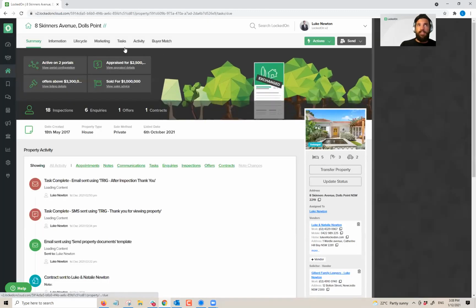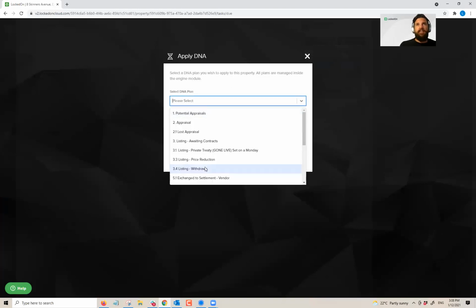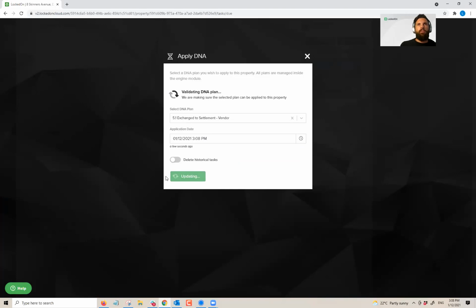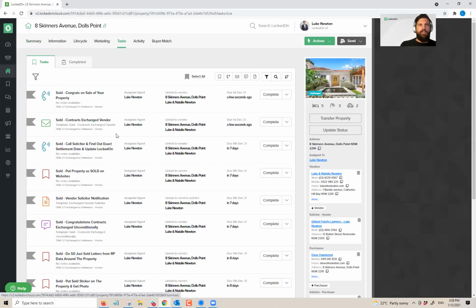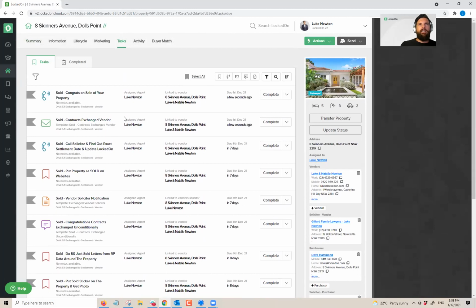We then go into the tasks. We go actions, apply DNA, and we set our exchange to settlement process for the vendor, and we apply that. This is a checklist to keep in contact with your vendor for the listing agent and the vendor's solicitor, and to make sure that we're doing everything to get this property sold and marketed correctly.